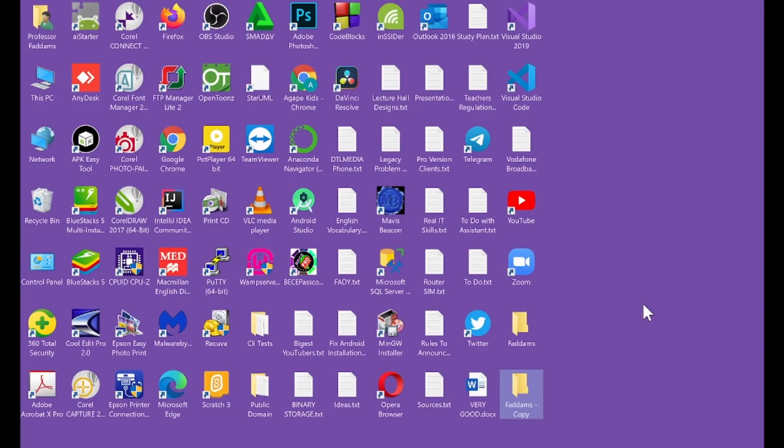It has duplicated, right? Anytime you want to create a copy of any document, any file, any folder, just control drag and drop. It means duplicate. All these things you are learning them to be more proficient with using the computer. When you know these simple things, using the computer becomes automatic and professional, and everything goes well and you are able to work fast.